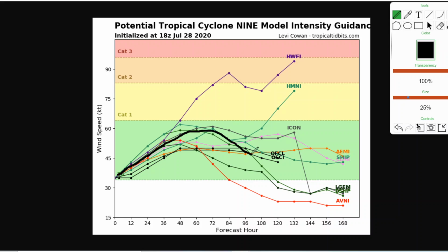It looks likely that this system is not going to strengthen into a Cat 1, Cat 2, or Cat 3 hurricane and really threaten the East Coast, but would rather be a weaker system, a tropical storm nonetheless, but definitely not a really potent, strong hurricane.